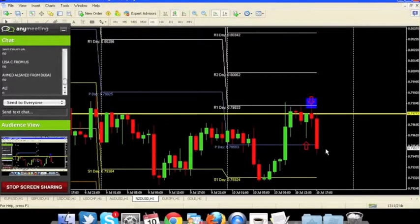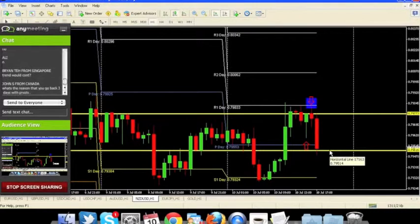Next candle opens up, for example, on New Zealand dollar. Let's say it opens up around here, right? A candle always has to retrace.